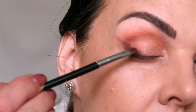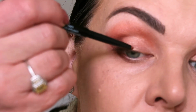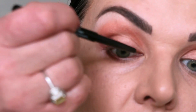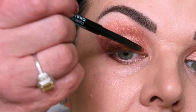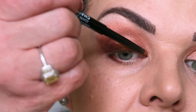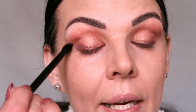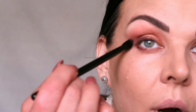Now I'm just filling the corner of my eye, and now I'm going to use a brand new eyeliner from Chanel and apply close to my lash line. With the same eyeliner, I'm going to apply a little bit more in the corner, then we're going to put this gold shimmer eyeshadow. The color will look a little bit more vibrant. Now I have a big blending brush, and we're going to blend this corner and go up.